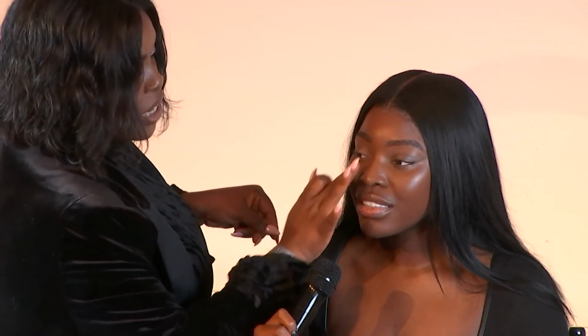So we're going to just use New Caledonia, which is a shade a little bit lighter now, just to highlight on the skin. And this is what's going to give that beautiful natural highlight like me and Bernicia were just talking about. So this is New Caledonia. This is a shade that I actually use as well all over my face.